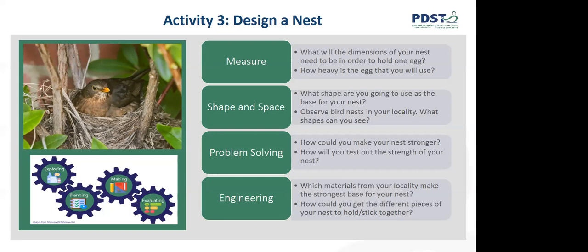If there are no birds' nests outside, perhaps a search for pictures of birds' nests online would be a suitable alternative. How many different types of nests can you find, and what are the nests made with? After this initial exploration phase, it is time for the children to plan their nest. They may wish to sketch the plan for their nest at this point, or maybe write a description of the materials they will use and how they will use them. This allows the children to focus their thinking before they begin gathering materials to build their nest.